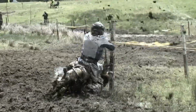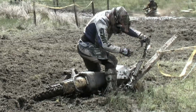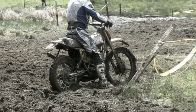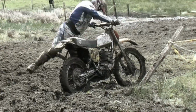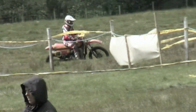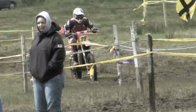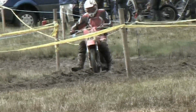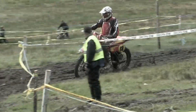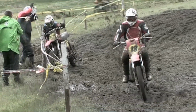Another rider having a bit of trouble negotiating this Ardentinney racetrack on what looks like an old 474 Maico. But as you know, these bikes, when you drop them in these kind of conditions, they always weigh about three times more when you're trying to lift them. So here's your race leader as he starts his last and final lap. It's number 18, Jim Colligan on the 490 Maico.